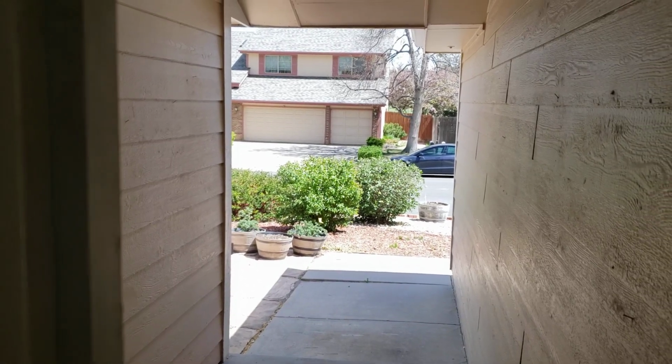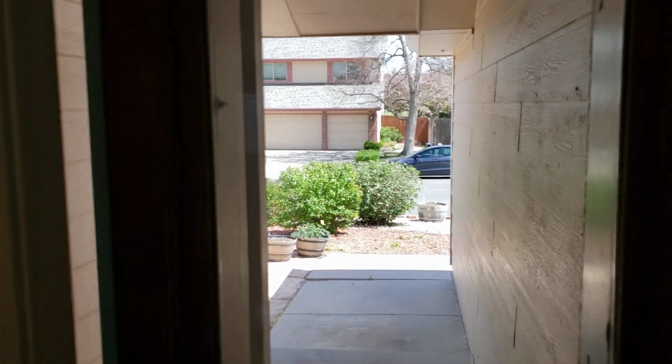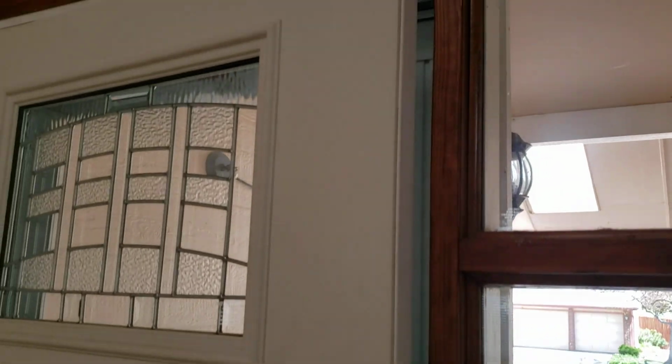Okay, we're here at Lehigh Circle. Just came in the front door, and there's a transom window and a side light, so there's a little bit of natural light here by the front.